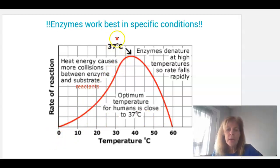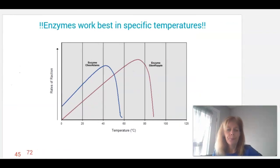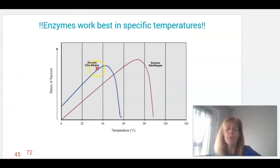Okay, so this is just a general overview. So let's dig in and pull out some examples. So here we have two enzymes. We have enzyme Shaz-Adams, and we have enzyme Glencappy. So the blue line is one, whoops, let's back up. Let's go to our axes.